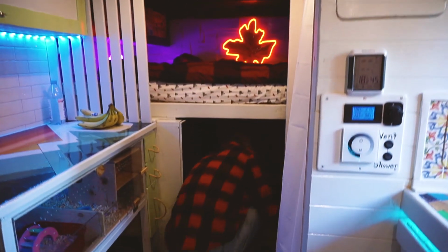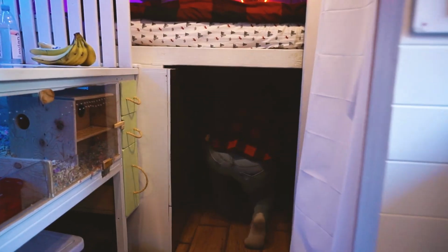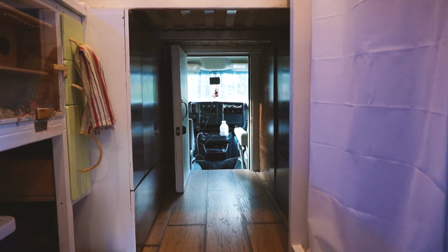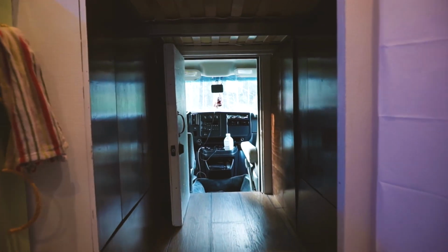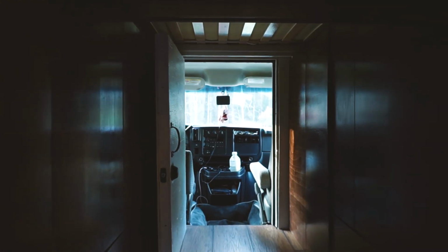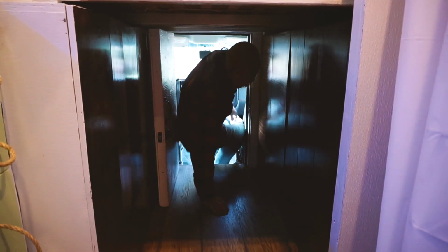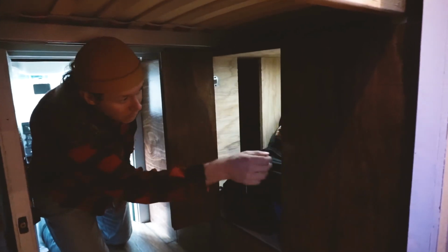So let me go here. I will open these doors so you guys can see this better. As well, these doors separate the box from the cab, so I can jump in and drive off from the spot if I don't like it or someone is disturbing us or whatever. And we have two drawers. We have automatic lights here when you open the drawers.